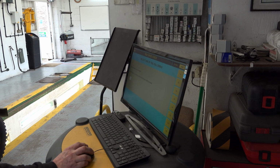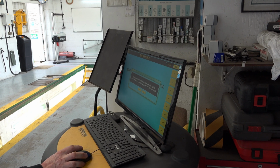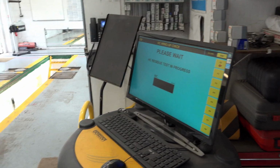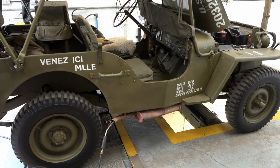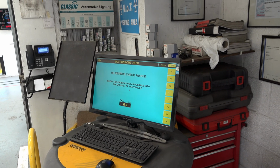Allow the engine to idle. Does it emit dense blue smoke? No, not so far. She's got a bit of a pop. I've got the ignition timing advanced a little bit, so she's got a bit of a pop. Let's see what comes out of this thing. What was the magic number for this one?